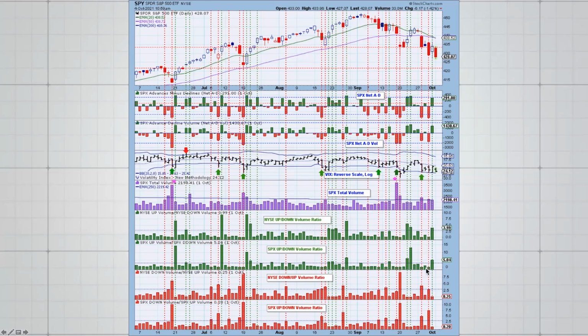The volume ratios were definitely confirming, though, an upside initiation. We had very high up-down volume ratios for the NYSE and for the SPX. What we look for are readings that are above 3. While we didn't get a reading quite as high as we've seen in the past, it was still above 3. We still had elevated total volume.